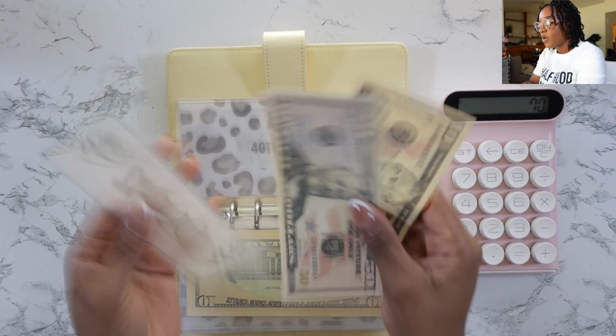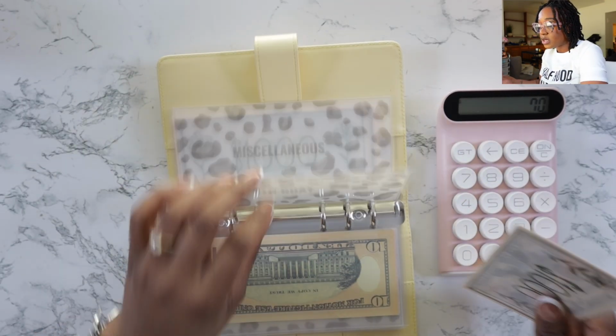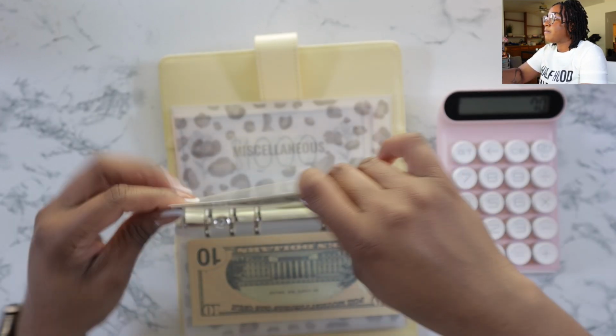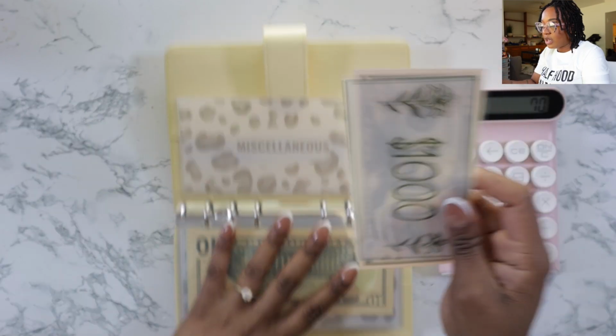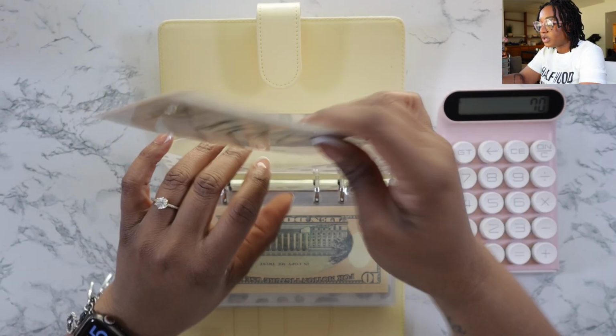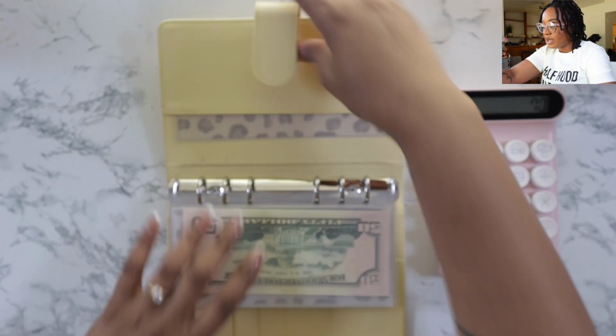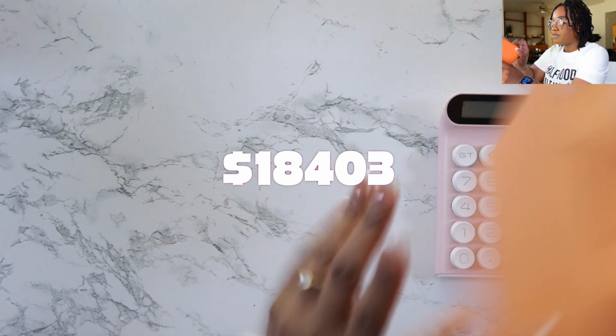40th birthday, 1, 50, 70, 80, so $1,080. Miscellaneous, which is my best friend's 40th birthday, has $1,550, and that is everything in my heart sinking fund. I will leave on the screen what the total amount is for that.